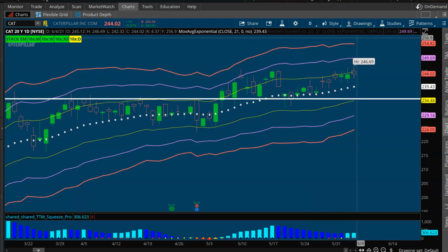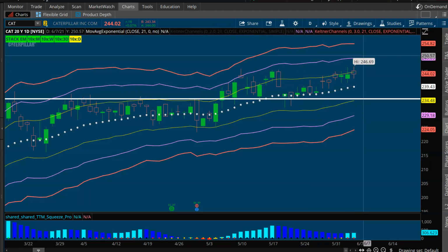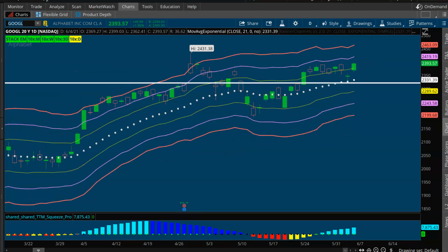but we didn't get the move we're looking for. So no complaints here, but I do think on a dip, I'm looking for more Caterpillar. And if the market can finally fire the squeezes, I think we're going to see Cat into 250, 255-ish. So looking for more Caterpillar there, but it was a trade that required some patience, but relatively low stress stuff.